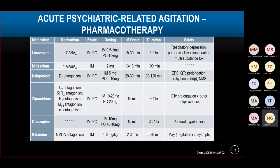And so I just provide this slide as a reference with benzodiazepines, some of your typical and atypical antipsychotics, and even ketamine. There's starting to be a little bit of literature for using this for acute psychiatric related agitation. But alternatively, ketamine can also increase agitation in psychiatric related patients. So not many people have been adopting that in practice, although there is starting to be a little bit more literature published, at least retrospective studies regarding ketamine for psychiatric related agitation.